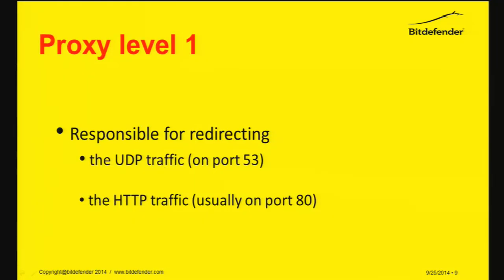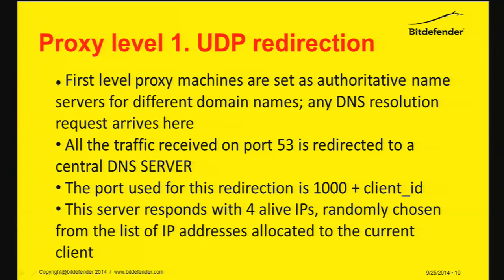So going into details for the first level of proxy, we discovered that these machines are responsible for traffic redirection, the UDP traffic on port 53, and the HTTP traffic on port 80. The first level machines are actually set as authoritative name servers for a set of domain names specific for a malware handled by the network. So any DNS resolution arrives here. All the traffic received on port 53 is redirected through a specialized service to the central DNS server. The server chooses randomly 4 IPs from the list of IPs assigned to the current client and gives this answer back to the machine from the first level.